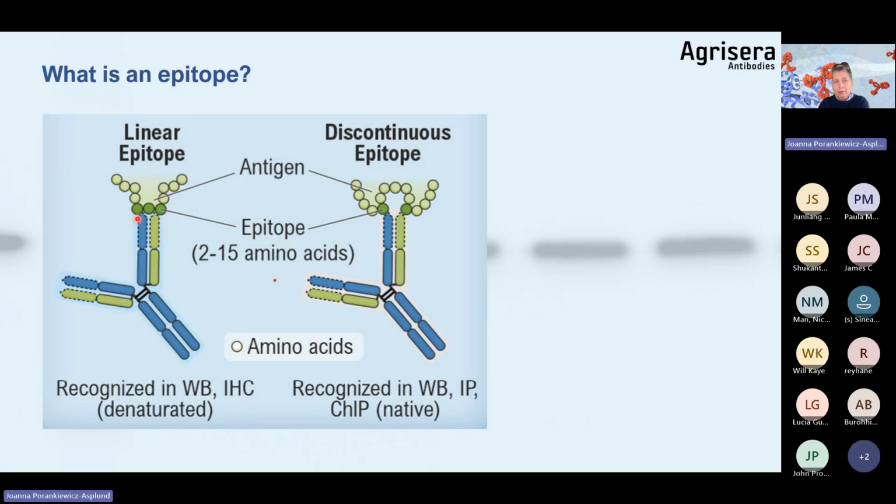And this type of epitope antibodies are binding to in techniques where protein is denatured, unfolded, which are Western blot in the denatured conditions, immunohistochemistry. But antibodies can also bind to conformational epitopes. As you see here, distant amino acids can be brought together by protein fold, and this will also create an epitope. And such epitopes are recognized by antibodies in techniques like Western blot in native conditions, immunoprecipitation, and also ChIP, of course.